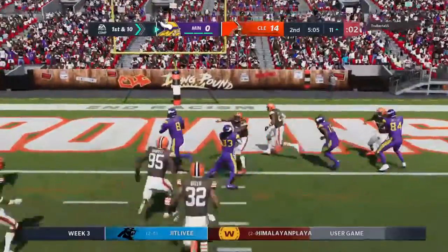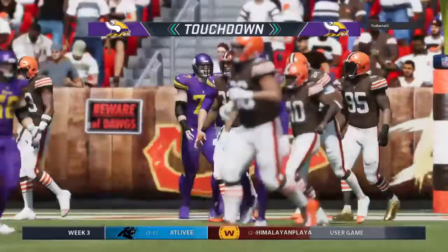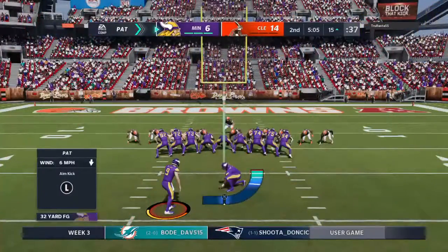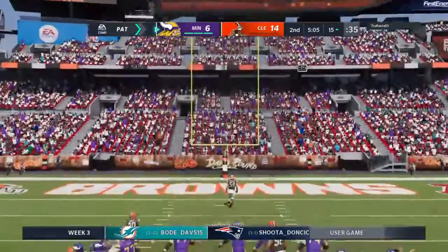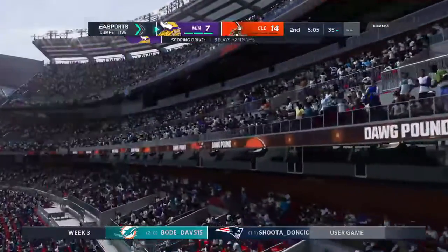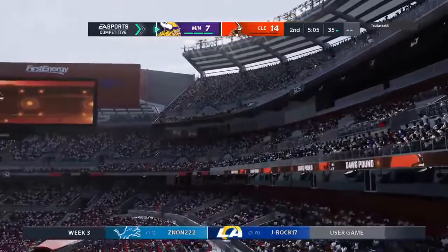Stepping up, he'll try and he will score. Touchdown, Vikings. Touchdown, Minnesota. Kirk Cousins, his 6th touchdown of the season. And the Vikings are able to make this a close game again. The kick is up and good, right through. The score, Browns 14, Vikings 7.